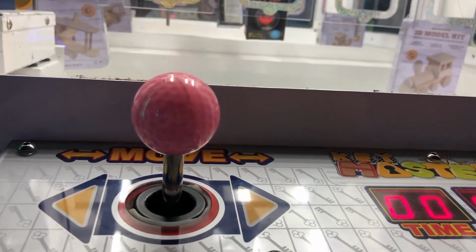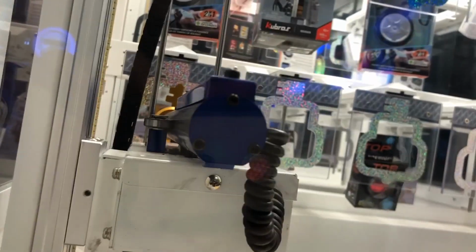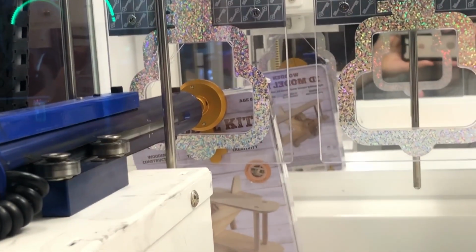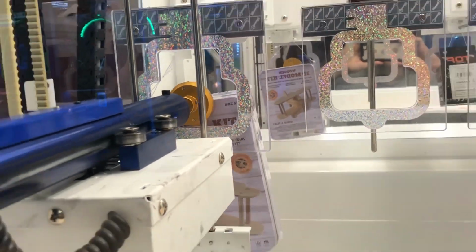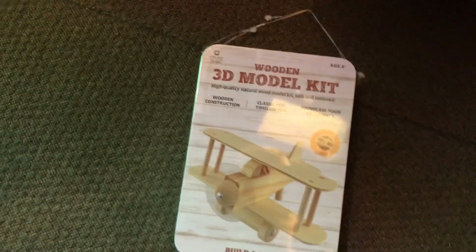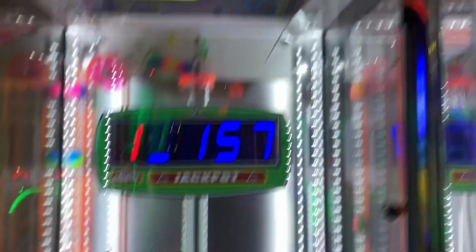It's just a matter of me getting the timing down on it. Let's see here, come on. There it is, airplane model kit. Nice, guys, sweet, check that out, man. We got the airplane model kit from Keymaster. That was awesome. Took us a couple tries, but we got it, man. That's cool, it's like a 3D model airplane kit. That's awesome, man, sweet.